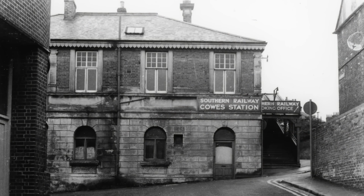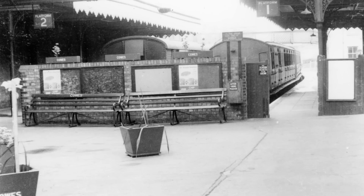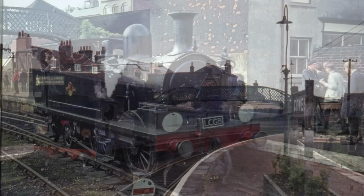So we begin at the site of Cowes Station. Now this had 3 platforms and pre-grouping was the Cowes and Newport Railway between 1862 and 1887 before being renamed the Isle of Wight Central Railway, right through till 1923. The route was operated by the Southern Railway until 1948, when it became the Southern Region of British Railways, until the 21st of February 1966, when the line and station were closed.